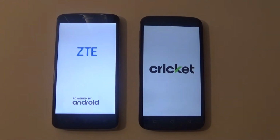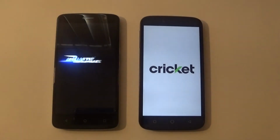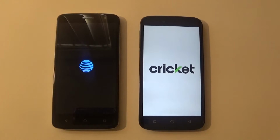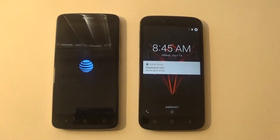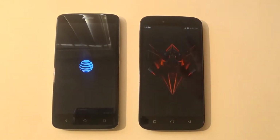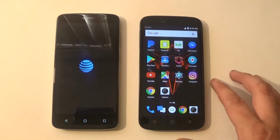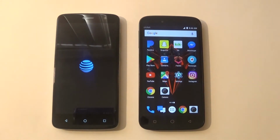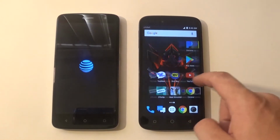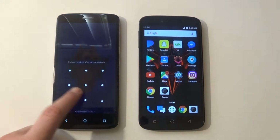As they're starting up, I would like to point out that they both have 5.5 inch screens, and they actually look really nice in person. And both of them have off-screen buttons. And the Canvas is now turned on and ready to be used, and we're still waiting for the ZTE. And now the ZTE is finally turned on.